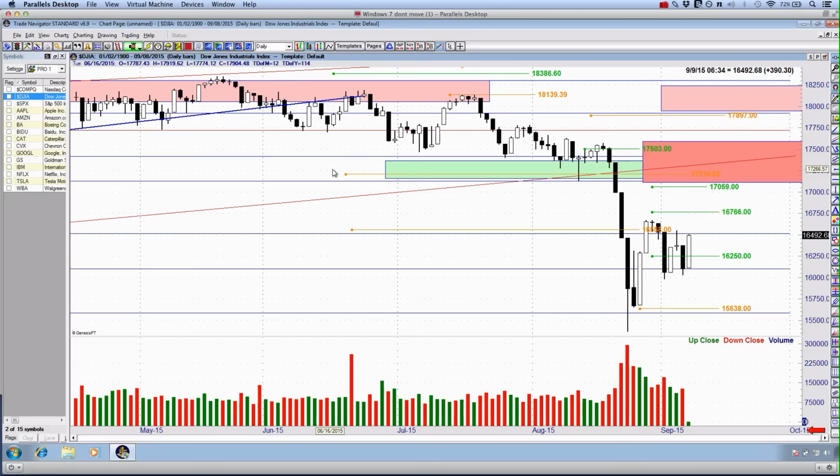Obviously, yesterday being Monday, the US markets were closed in observance for the Labor Day public holiday. Today, however, we have seen quite an advancement higher across all three of the US indices. The Dow Jones Industrial Average today closed up just shy of 400 points.